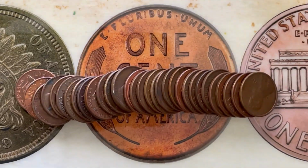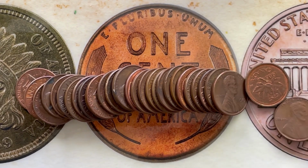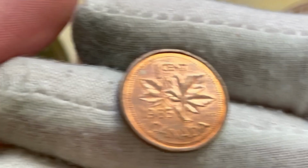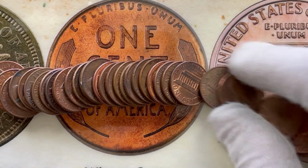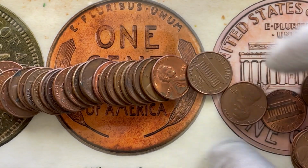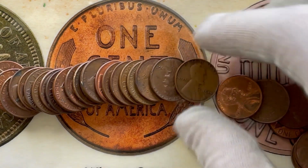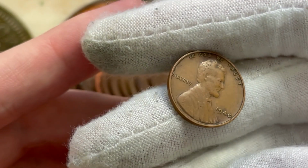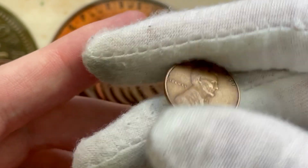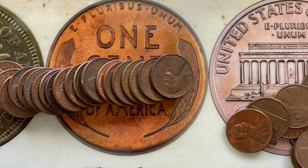Let's move on over to this side now. Another Canadian coming up here shortly. 1985 once again. So there's that one. And I think there's even another one here. At least I thought I saw another one. Let's see what else we got. Ooh, look at that. A nice old coin right there. And yep, there's the Canadian, a couple to the left of it. 1940 right there. That is a nice sight to see. Another wheat penny, also in pretty good shape. So we'll put that to the side.